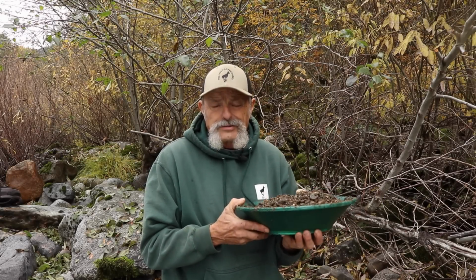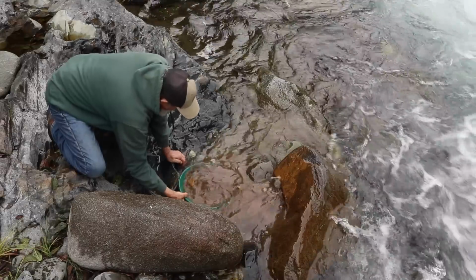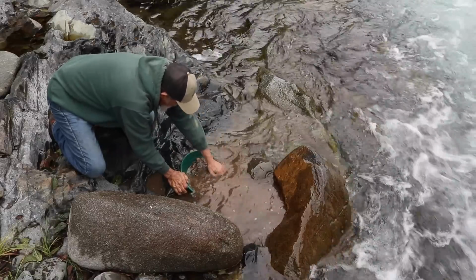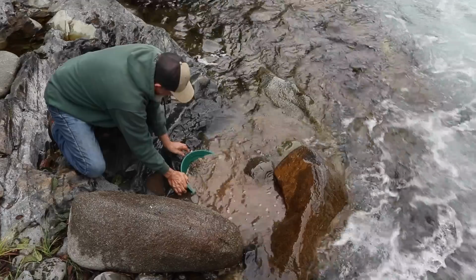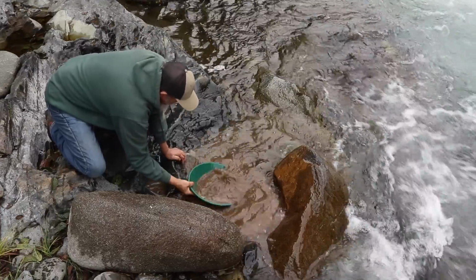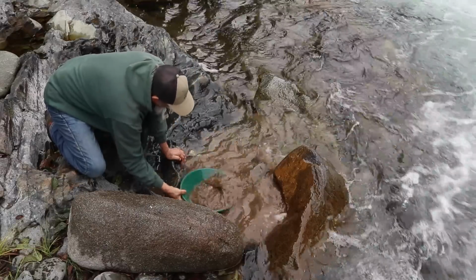Now we have our first serious pan. The problem is we've hit water in the low spot. Now I'm not too concerned about that because if this has gold, we're going into the bank, not down into the low area. One of the things I wanted to show you was the color of the water as we're panning. You'll notice how we've got a fair amount of mud, dirt or clay.